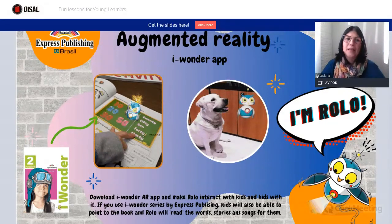So back here, if you use the collection, what is interesting is that you just open the book, then you open the app and point the mobile to the book, and the book reads the contents for the kids. Can you see? This is a photo in my class. They were working on numbers, and here Rollo is teaching the kids the numbers. So for those kids that are not able to read, it helps a lot.